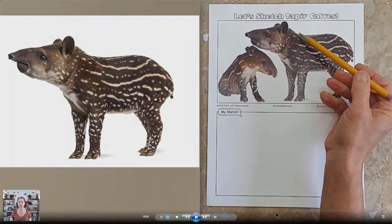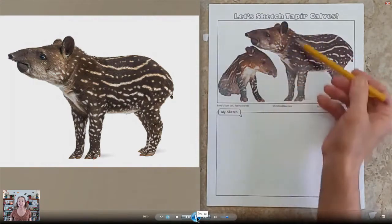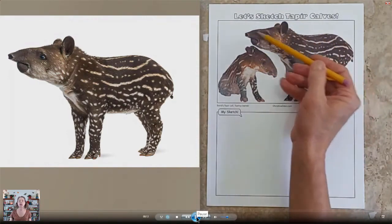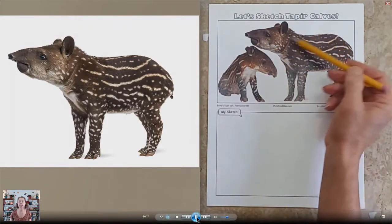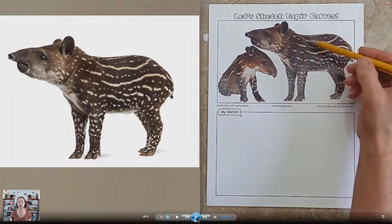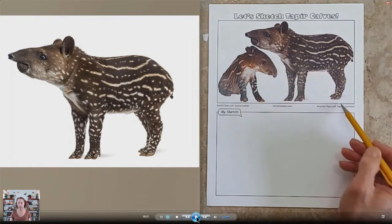Okay, let's get started. So the first thing I do is I kind of air draw over my subject, just to really get a chance to look at it. Even if I'm drawing it in the wild, I will try to look at it as long as I can, because especially if you're in the wild and you see a tapir, by the time you look down at your paper and look back up, he might be gone.